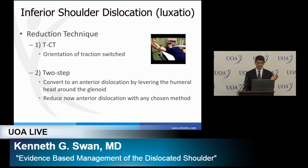You can do traction, counter-traction, but the orientation of this traction is the opposite of what it would be for an anterior dislocation, meaning, as you see in this picture on the right, the arm is being pulled more superiorly and abducted away from the patient's head, and the countertraction is around the top of their torso, pulling in the opposite direction than it would have been for the typical traction countertraction. Alternatively, a two-step technique can be utilized where the humeral head is carefully manipulated around the glenoid to convert the inferior dislocation to an anterior dislocation. From there, now you have an anterior dislocation, and you can utilize whatever technique you're comfortable with to reduce it.